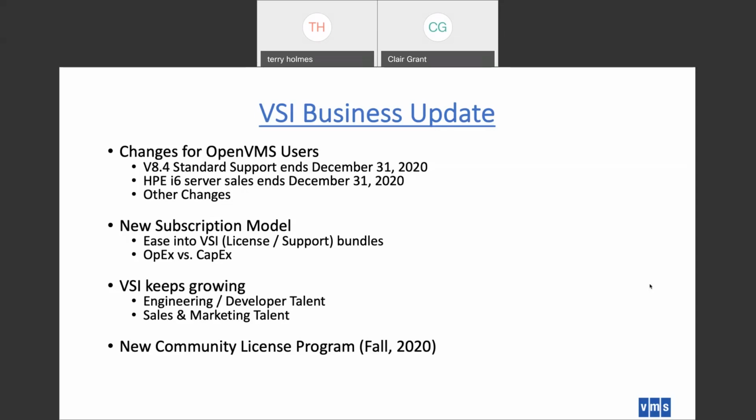The last item that I wanted to touch on has to do with a new community licensing program. I have been with VSI almost 3 years, and everywhere I've had a chance to talk to people or go to events, I am always asked about the hobbyist licenses. So I'm pleased to let you know that we are introducing a new community license program, which will be beginning in the fall of 2020.